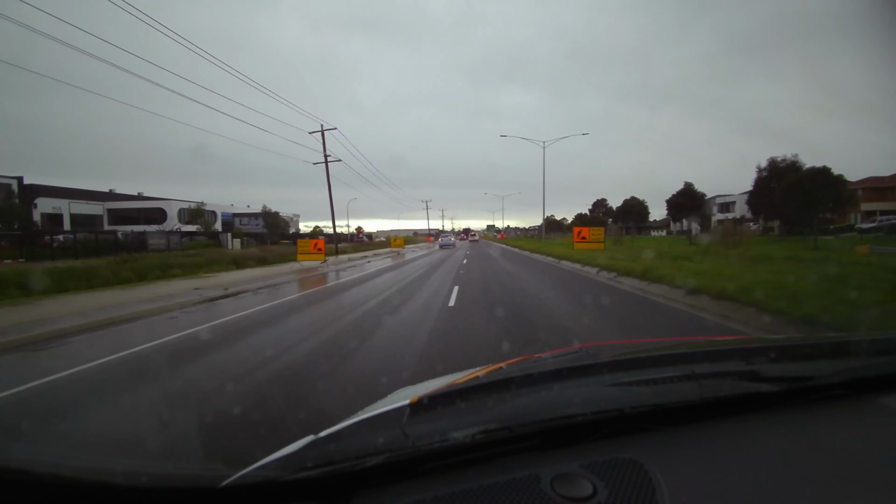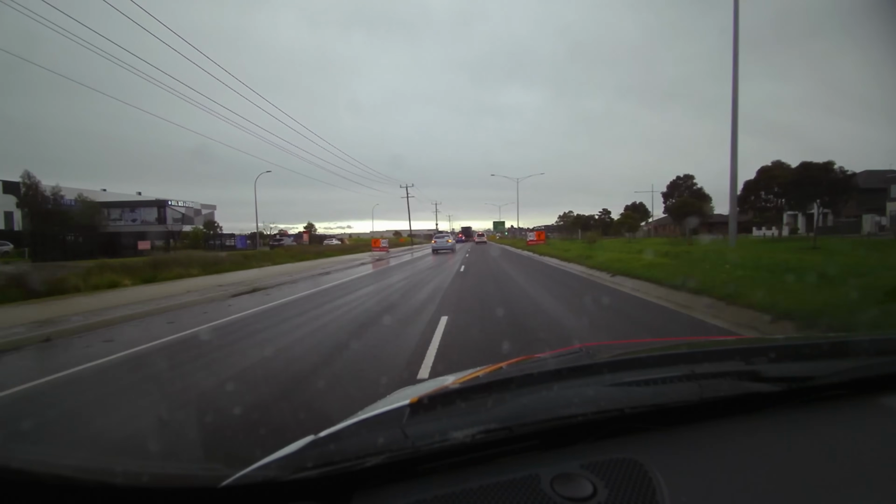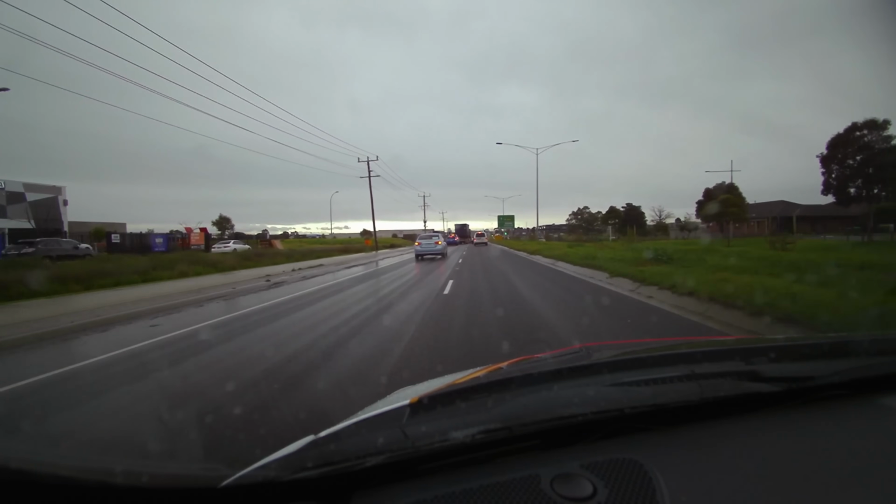I never get to drive this thing in the wet. Watch out, construction on road ahead. Thanks, Toyota. The car does this thing where if you go more than 5Ks over the limit, it says, please obey traffic regulations. And I couldn't figure out how to turn it off.